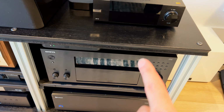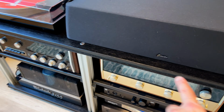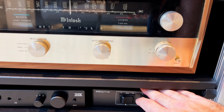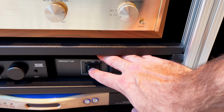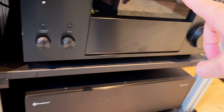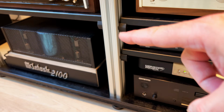This side of the rack is modern stuff over here, and we got vintage Macintosh over here and there. So it's kind of like the best of both worlds, and I use them both by using an amp switcher. This switches the front towers over to a different amp. So amp A would be the Onkyo and the Outlaw, and amp B would be the Macintosh over there.